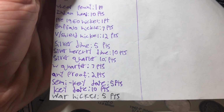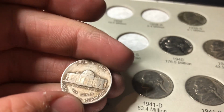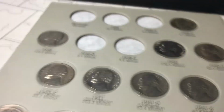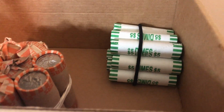Pretty sure I put it on the bottom here. Semi key date is 5, key date is 10, yeah. So that is 10 points right there. 1938 Denver. And I guess I'll slot it at the end of the video, but it's a great find, and that's also on the last nickel roll. So now let's move on to the dimes, even though I don't usually find anything.